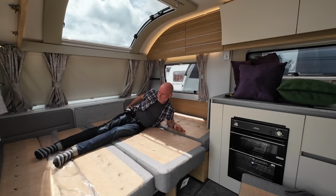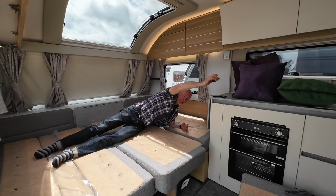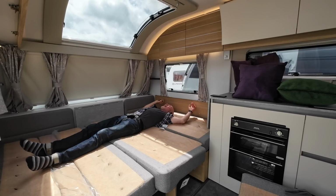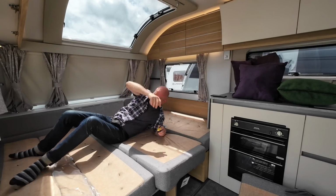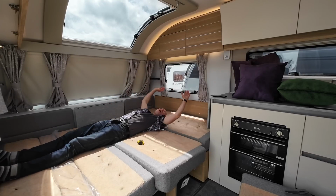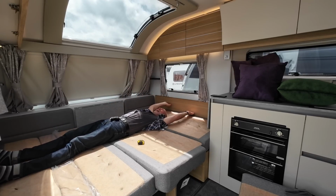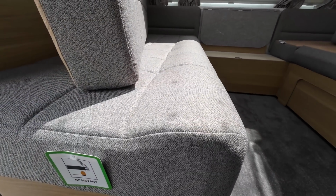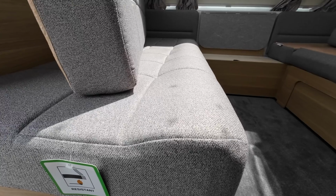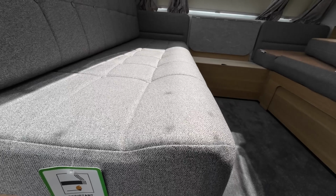As you can see, the finished result is absolutely enormous. It is 7'5" long, that's 226 centimeters, by 5'1" wide, that's 155 centimeters. The reason for all the cushion shuffling is to try and achieve as flat a sleeping surface as possible when there are sculptured knee rolls at the front of the base cushions.